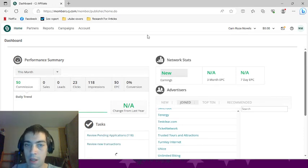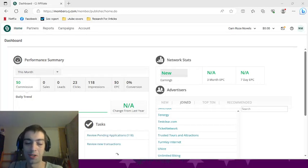I hope that this was enough to show you the basics of CJ affiliates, and with that much being said, I don't think there's a whole lot else I can show you on that platform because it's pretty basic. Honestly, just avoid the foreign codes, use your HTML. That's the best bet I could give you for CJ.